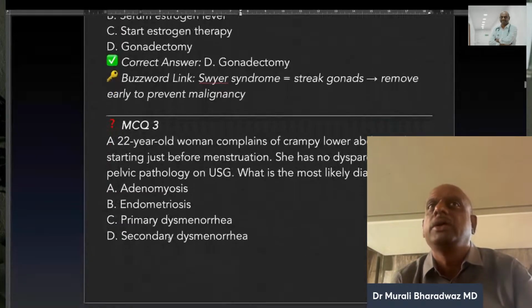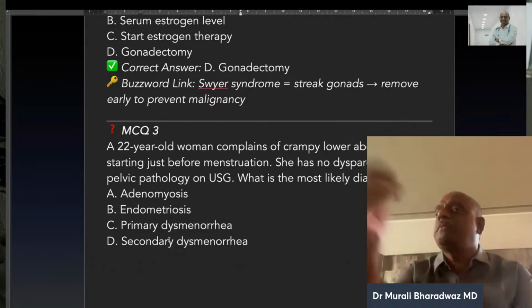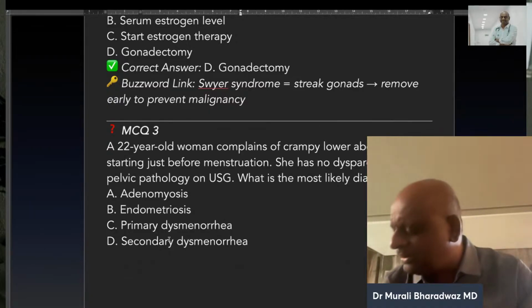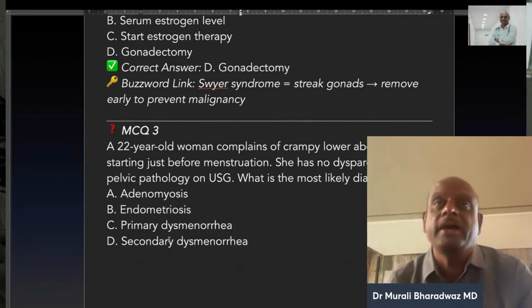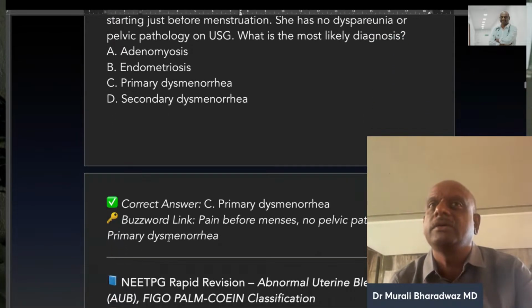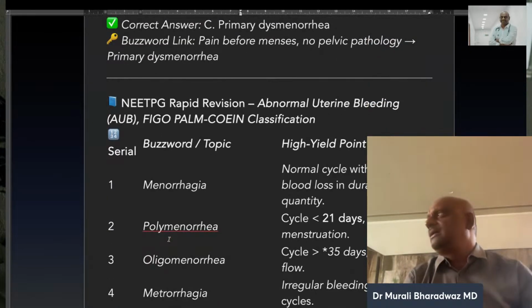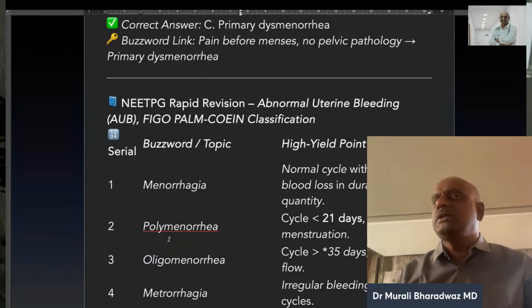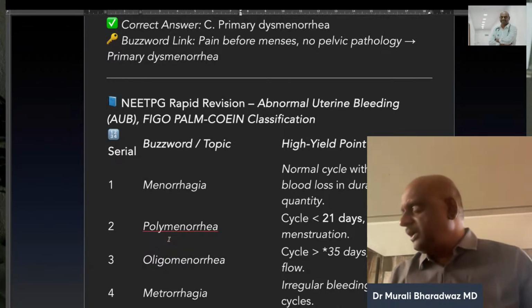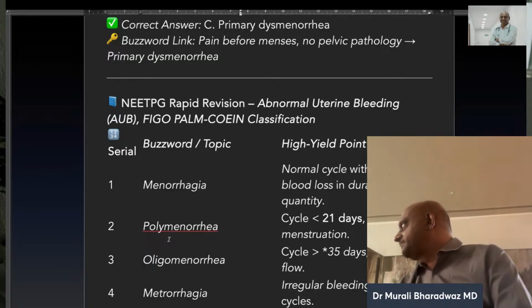Now, a 22-year-old woman complains of crampy lower abdominal pain starting just before menstruation. What is that called? Primary dysmenorrhea. Very good. Now, doctor, abnormal uterine bleeding. The FIGO, the International Federation of Gynecology and Obstetrics, PALM-COEIN classification.